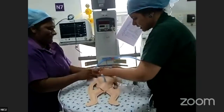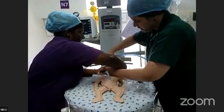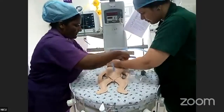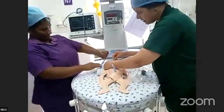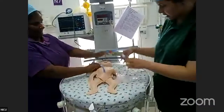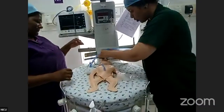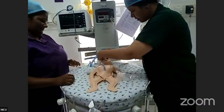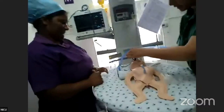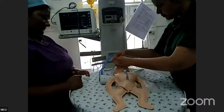So while fixing the cap, it is actually important that the cap completely covers the baby's ears and is parallel to the baby's forehead. And this part of the nasal tubing will directly overlie the central part of the cap, and based on the length, you can adjust how long you would want this to lie over the baby's forehead.